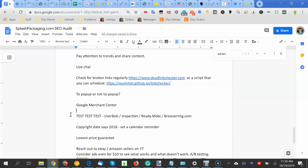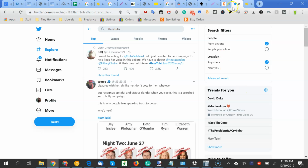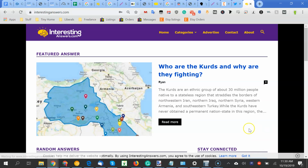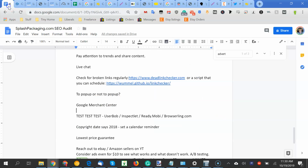To pop up or not to pop up? Pop-ups work great, but they're very annoying. So I think what's reasonable is to have a pop-up come in from the bottom right corner or something, where it doesn't take up the entire screen, but it does pop up because that'll draw some eyeballs to it.